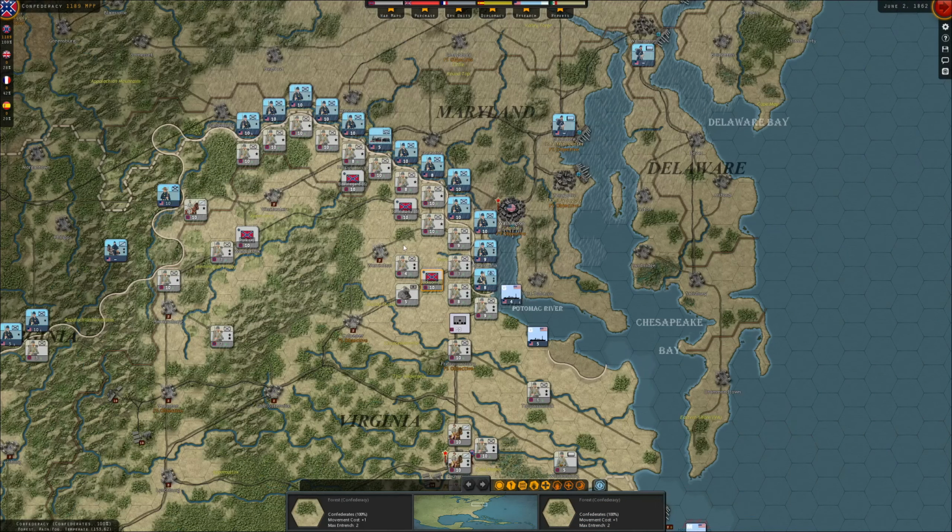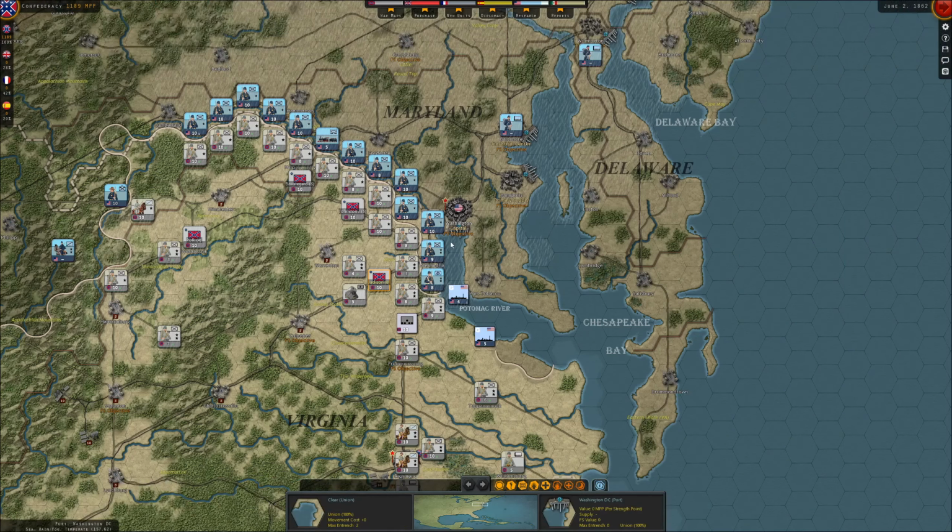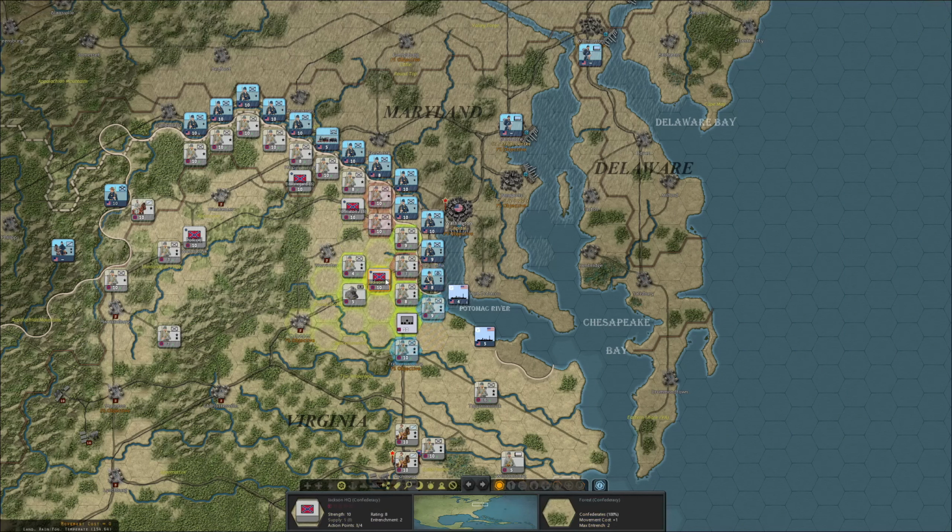So this time we start off in Virginia, and they destroyed this one brigade over here. And with these extra landings or extra Marines coming in, I feel like this is a very poor position for them, but we're going to see how this is going to be dealt with.